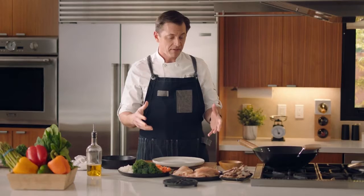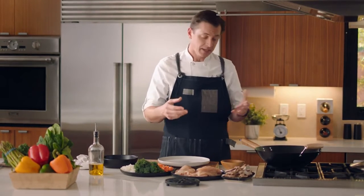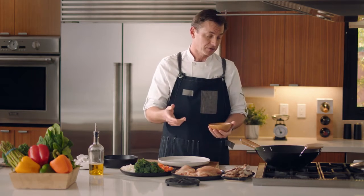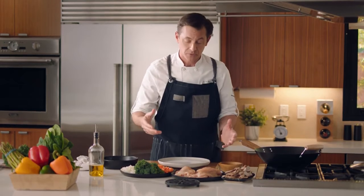All right, this is one of my favorite and easiest dishes you can make in a kitchen. The reason why I like it so much is it's really tasty and really fast, and there's a secret to it. We're all gonna make this in just one pot, and I know that makes a lot of people happy because who likes doing dishes?